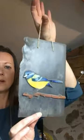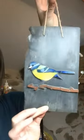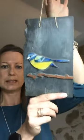Another piece for outside is a little bird who's been stuck on some slate. He's quite cute. Oh, I forgot to tell you the price of the bees, didn't I? Bees is €99. The little blue tit here hanging on some slate, he's €40.